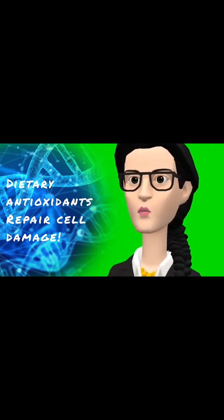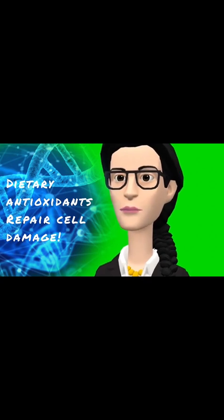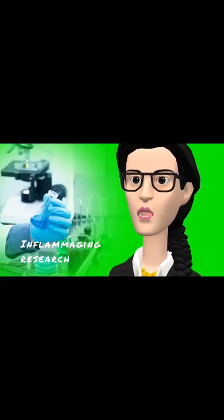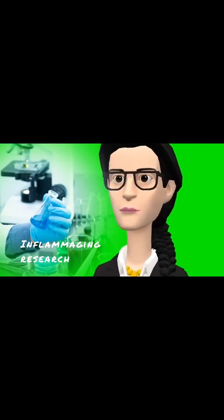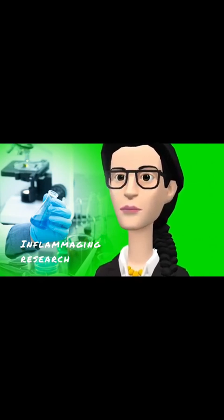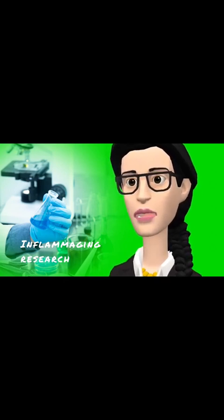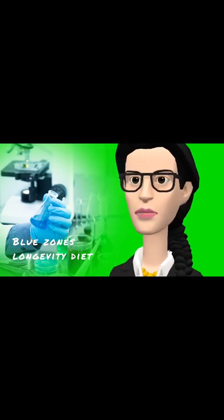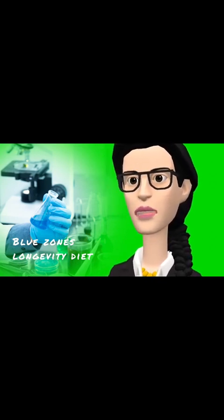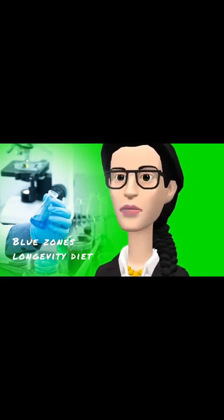In fact, research shows that a nutraceutical-filled diet directly reduces the impact of inflammation, the key process involved in cell senescence. There is also plenty of research about the Blue Zones diet, for example. In certain parts of the world where there are a high number of centenarians, a phenomenon closely tied to dietary influences.